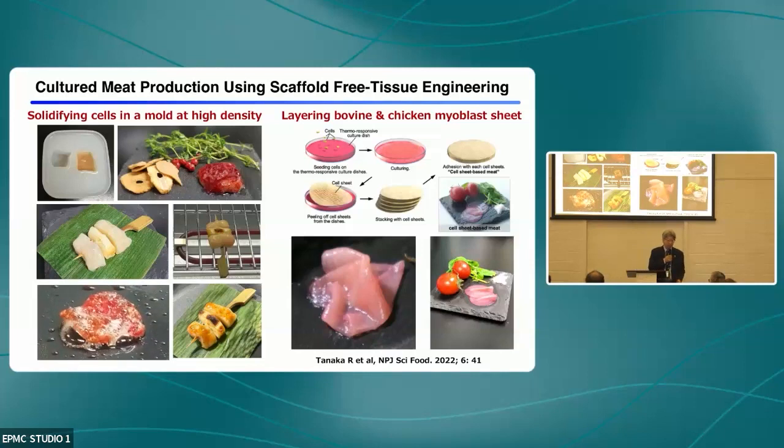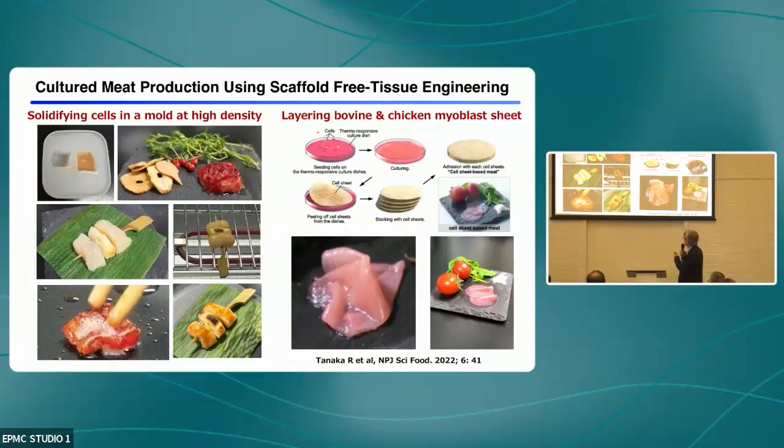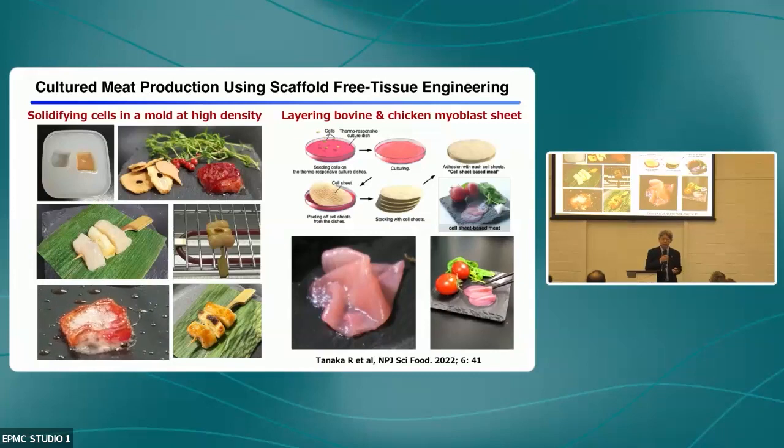On the other hand, the right panel shows our special technology, cell sheet-based tissue engineering, which has already been clinically applied for regenerative therapy. So we also applied this technology to cultivated meat. We can easily layer cell sheets. This is a layered chicken myoblast sheet. This is a bovine myoblast sheet. We can successfully fabricate such a three-dimensional tissue if we use normal culture media containing FBS.